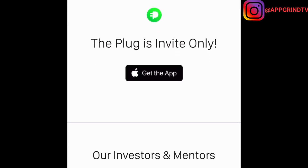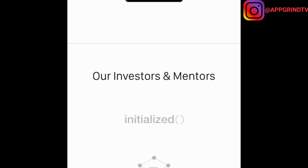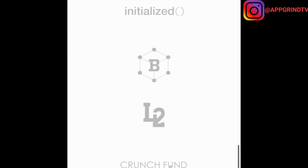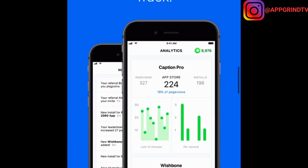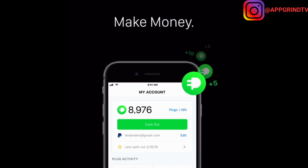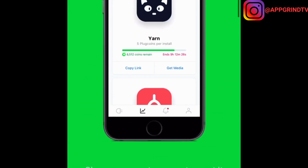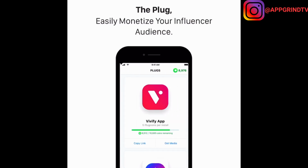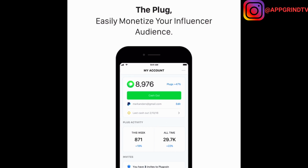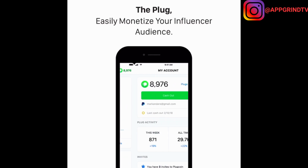So this is a good app if you have a good following on your social media accounts, and you can start making some money basically on autopilot. You're not going to be making that much. You're going to be making some cents here, cents there, but it'll add up over time. Okay, so if you're interested in The Plug, just go online to plugco.in or get the app at the Apple App Store.